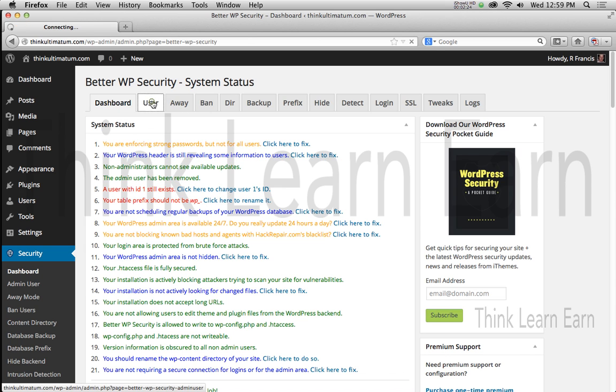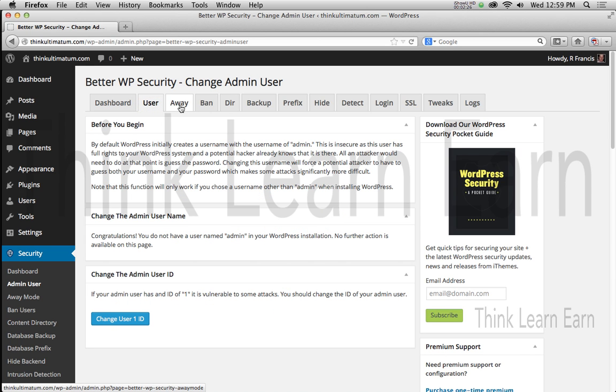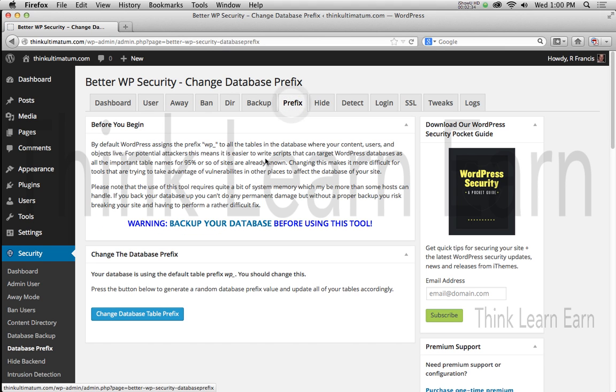If you go through here step by step, you can do things like change your admin name, higher security, make backups of your database, change the prefix of your tables, et cetera. If you change the prefix of your tables, that's a really, really smart way to protect your database, because, as you know, WordPress by default gives it the same prefix. This is a simple way to add that extra security. Again, nothing's foolproof, but this is better than nothing, and it's free.